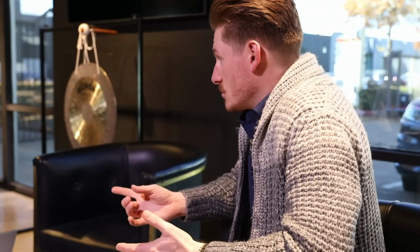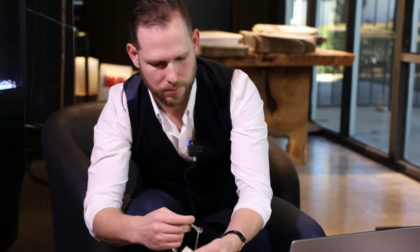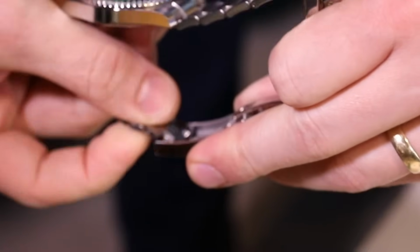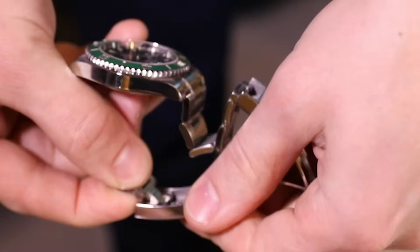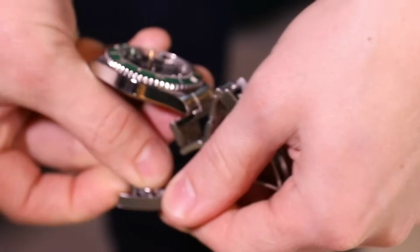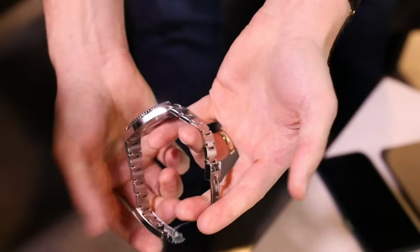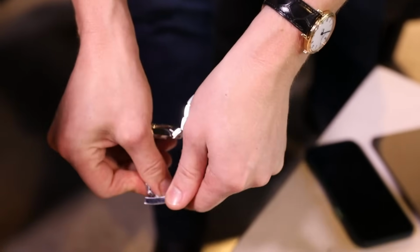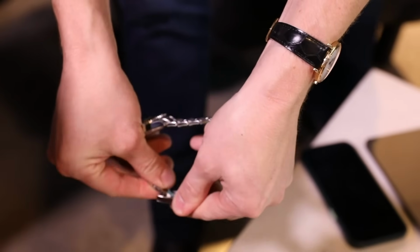Now, what's great about the Submariners is that it has the glide lock system. So I do want to show her how that works. Because it's pretty versatile in terms of sizing. It's all the way out right now. When you pop this open, this slides in and out. And so you can bring the watch in, make the bracelet smaller, or pull it out. So as far as getting the sizing right for someone's wrist, it's very, very efficient and easy.